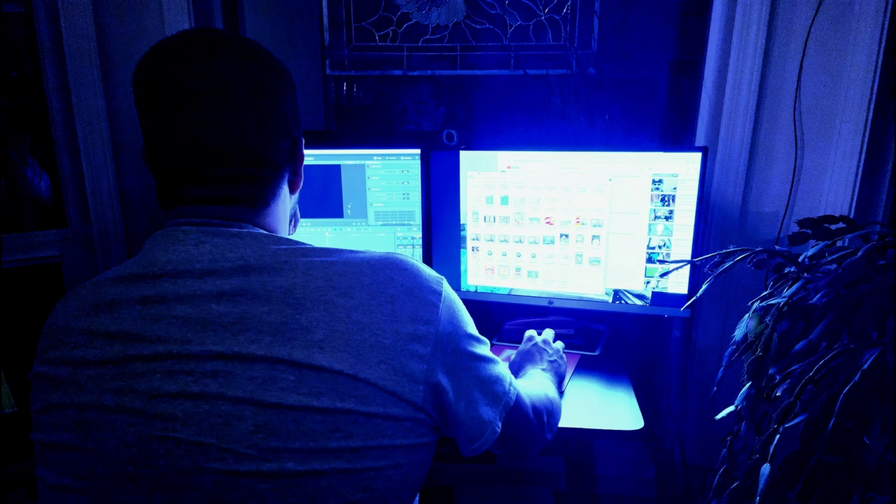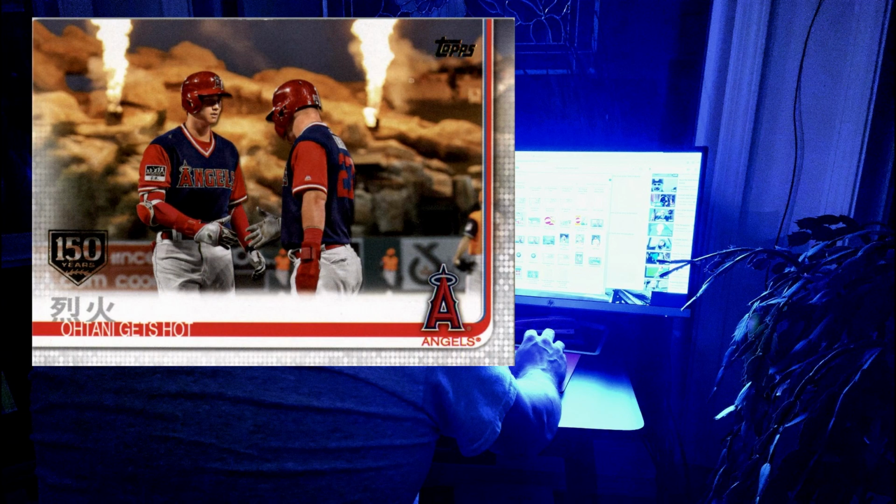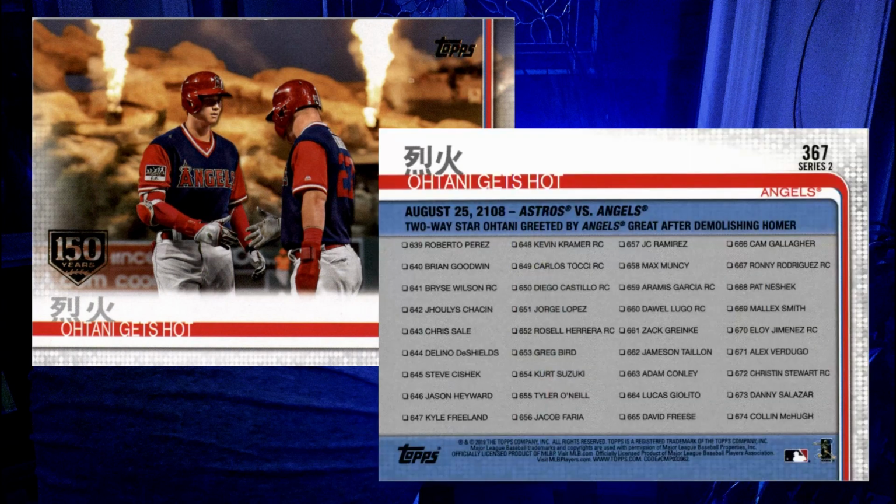Card number 367 from the 2019 Topps set, Shohei Ohtani. This one's kind of a funny one. I did put this in another video a while back. This is an uncorrected error. On the back, it says, in August 25th of 2108, Astros versus Angels, talking about a game in the year 2108. They did not correct that error, and it's only worth a couple bucks.